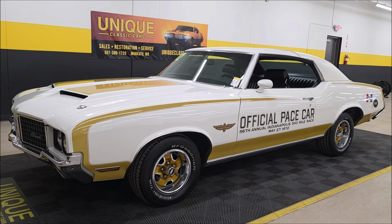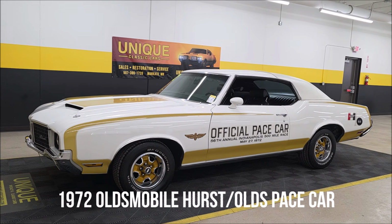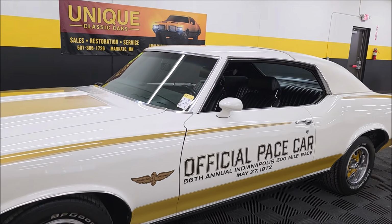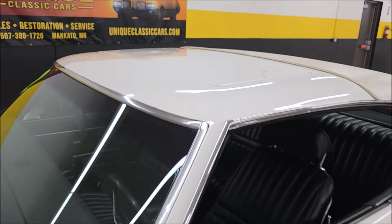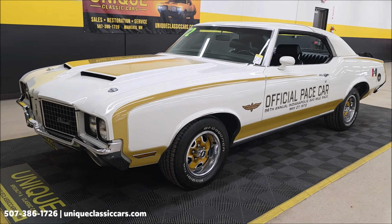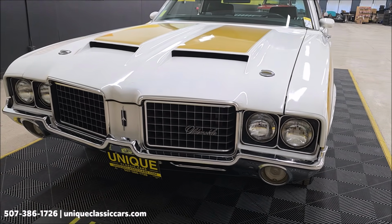Pace car just in here at Unique Specialty and Classics. It's a 1972 model year Oldsmobile Hurst Olds two-door hardtop pace car. It's actually one of only 220 that were produced with the sunroof and numbers matching 455 under the hood in this one. That's paired up with an automatic transmission, Turbo Hydramatic 400 to be exact. Power steering, power brakes, AC.